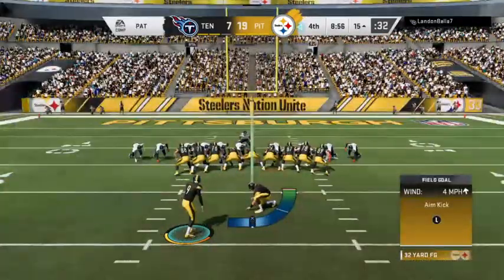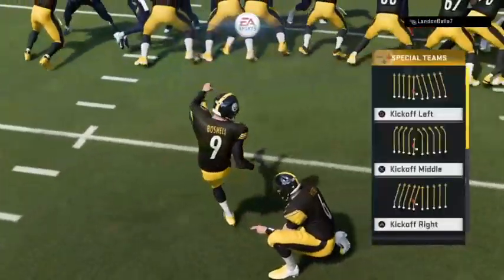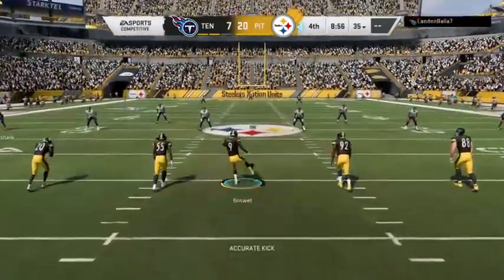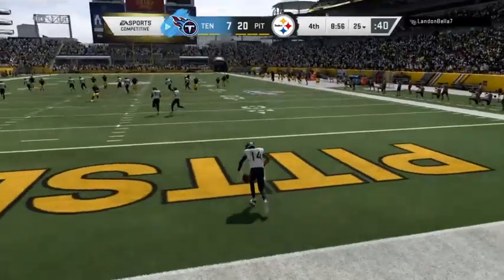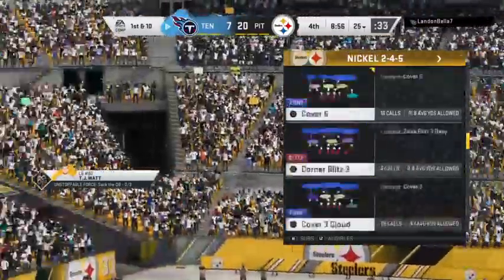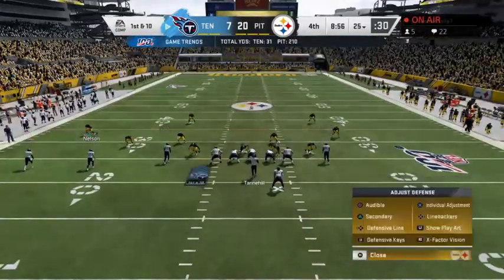Boswell for the extra point. And the lead is now 13. Boswell now to kick it away after the touchdown. This will be fielded on the back line of the end zone, at their own 25-yard line. The Titans offense set to begin the drive.